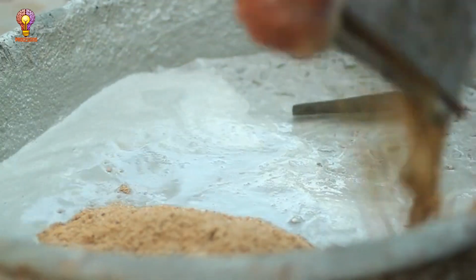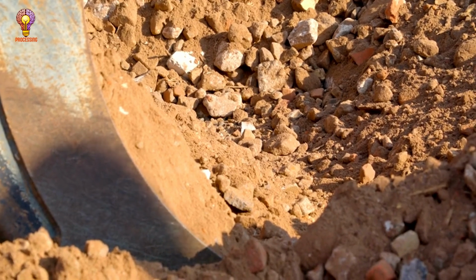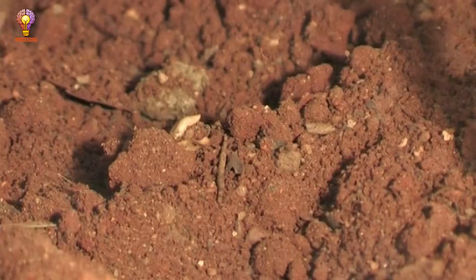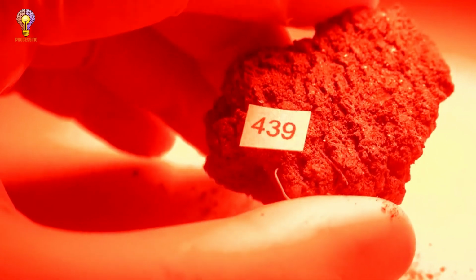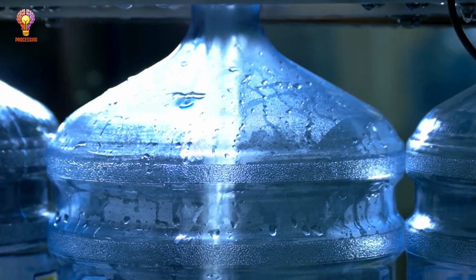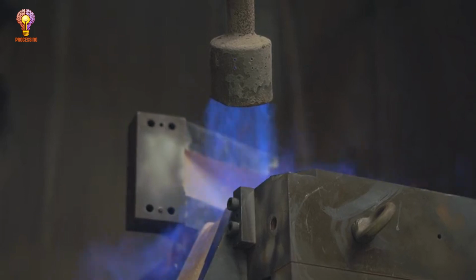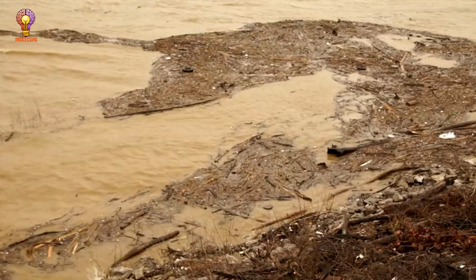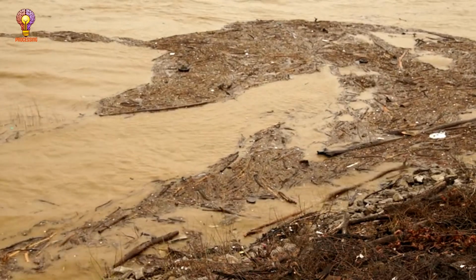Step-by-step process. Crushing and grinding. Bauxite is crushed into small particles. Digestion. The crushed bauxite is mixed with hot sodium hydroxide, NaOH, at high pressure, 30 to 50 atmospheres, and 150–200 degrees Celsius. Separation. The aluminum oxide dissolves, while impurities, red mud, settle. Precipitation. The aluminum hydroxide is extracted by cooling and stirring the solution. Calcination. The aluminum hydroxide is heated to 1000 to 1200 degrees Celsius, turning it into pure alumina, Al2O3. Byproduct. Red mud, a toxic waste, must be carefully managed to avoid environmental damage.